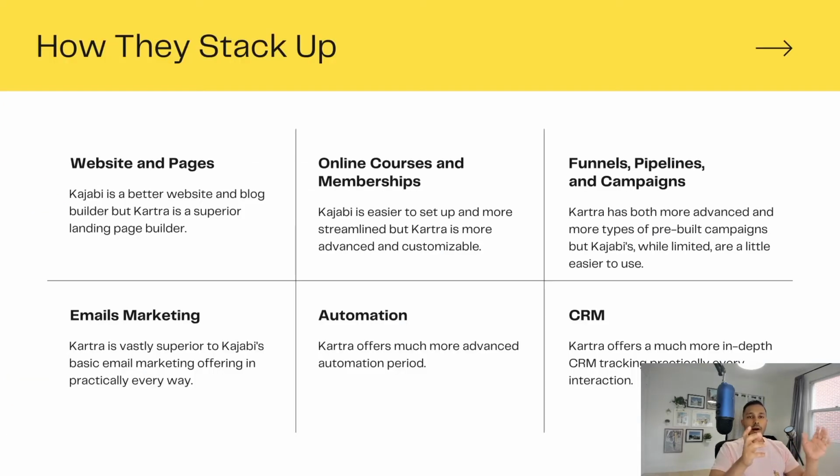So to recap, Kartra's email marketing tools are on par with a dedicated email marketing tool in terms of the level of sophistication and the things you can do with it, as well as it has split testing and design templates, as opposed to Kajabi's, which is basic, but it does what you need to if you're just starting out and you just want to send text emails. Continuing with that theme, they both offer automation, but it's just not even close. Kartra offers so much more advanced automation, and I'll show you what I mean.